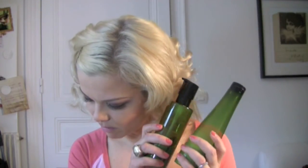Now these are not cheap. I looked at the prices online, and the shampoo is like $45 and the conditioner is $55. So that is a lot. That's definitely the most I've ever spent on shampoo and conditioner, but these last forever. I've had these for a good 3 months now, and I still have that much left. In general, I go through a bottle a month. I wash my hair a lot, but they're super concentrated, so essentially you end up using very little.